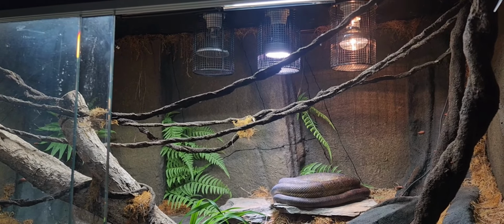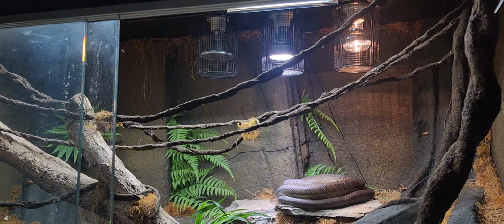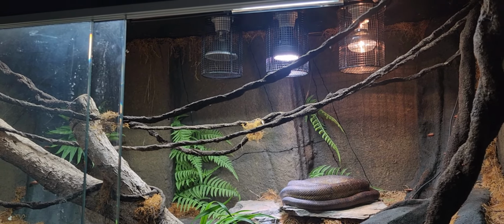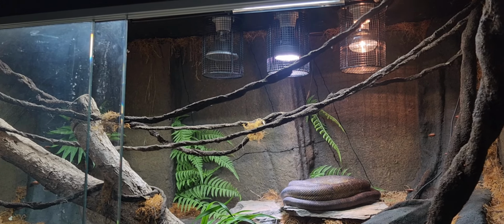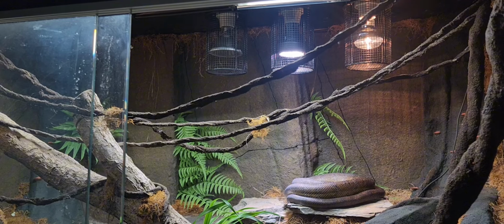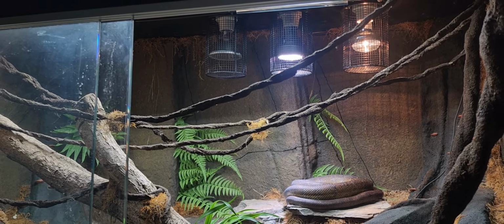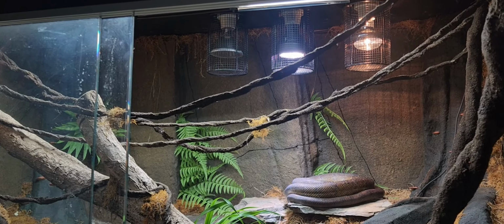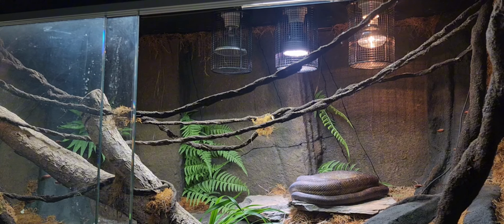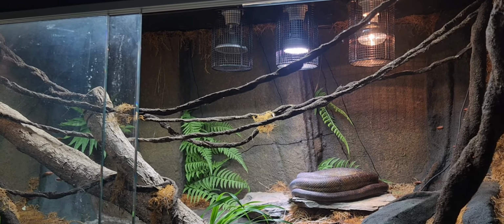Another reason, depending on what thermostat you're using, some thermostats, when they fail, will lock the heat on. The dial types that you see mounted on the back of enclosures, when they fail, they lock the connector to the shut position, putting your lights on uncontained, unregulated. And if you're using a ceramic heat emitter that's capable of getting excessively hot, you will turn your enclosure into an oven unless you have a very, very large enclosure.